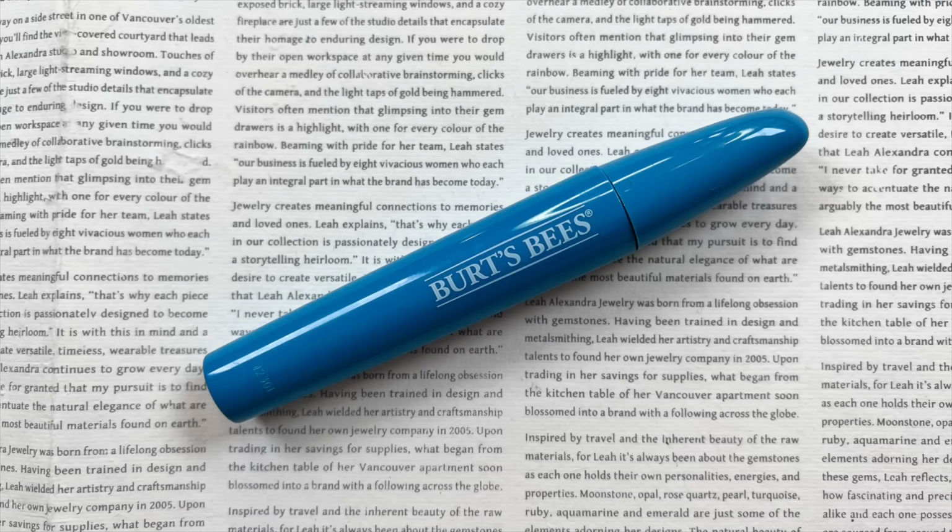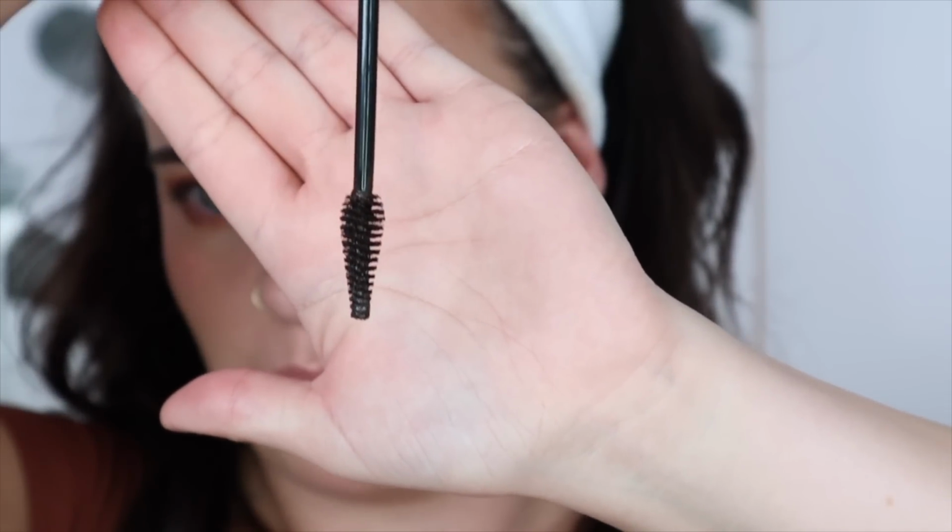So that's what we're left with. Here are the eyes done for shadow. Now I have a new mascara I have not tried. This is the Burt's Bees All Aflutter mascara. I think that sounds really cute. And the wand is kind of fun. Look at this shape. It's like a little teardrop or something.